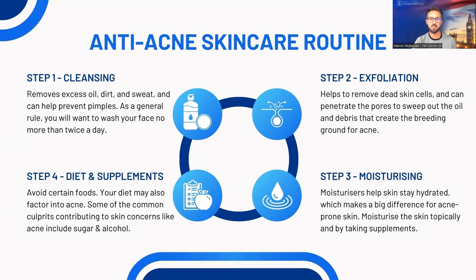So let's focus a little bit on cleansing. Why is cleansing important? Cleansing removes excess oil, dirt, and sweat that can accumulate on the skin during the day. This can help prevent pimples. This can prevent acne as well. However, it is important to remember that washing your face too much may make acne worse. When we strip our skin of its natural sebum with excess washing, it actually causes the skin to produce even more oil in order to rebalance itself. As a general rule, you'll want to wash your face no more than twice a day.